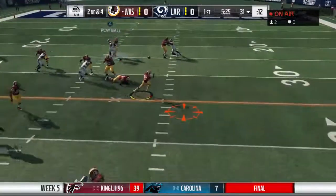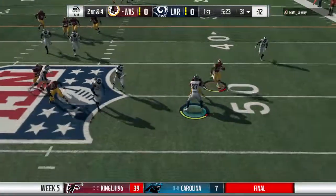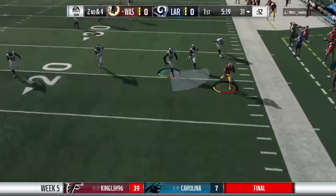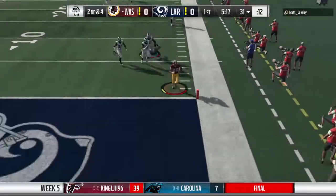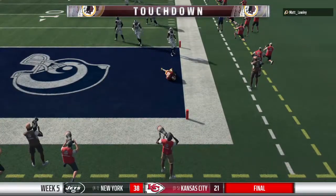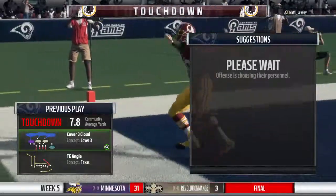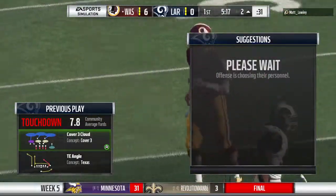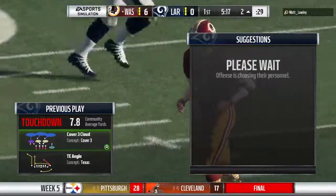Now a 2nd down throw for Cousins. Crowder's got it over the middle. And he's free going down the left side. It's a foot race. Touchdown, Washington. Jamison Crowder, his first touchdown on the year. And the Redskins have taken a first-quarter lead.